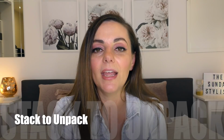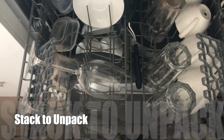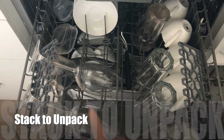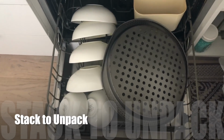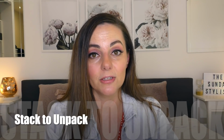So now I pay attention to how I pack the dishwasher, and I like to say that I stack to unpack. I stack it in a way that it is going to be super easy and quick for me to unpack it. That can be as simple as packing the things in the dishwasher that are put away to the left side of the dishwasher. I pack them on the left side of the dishwasher.